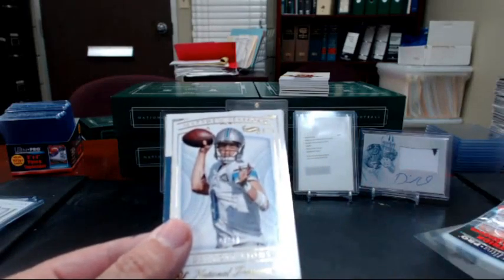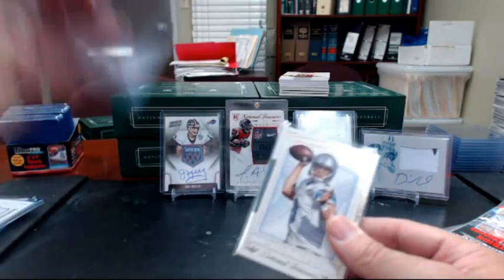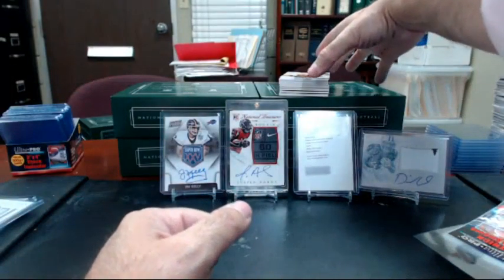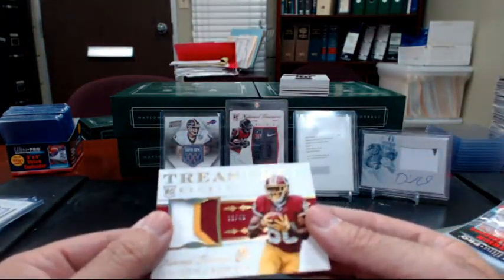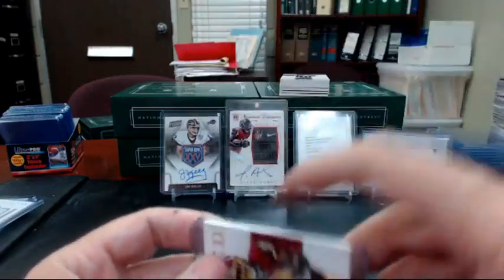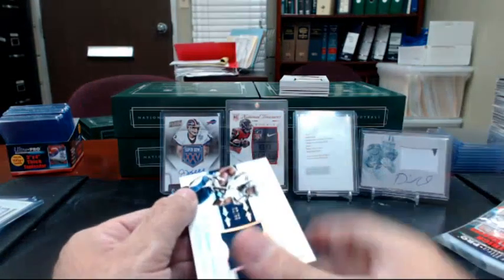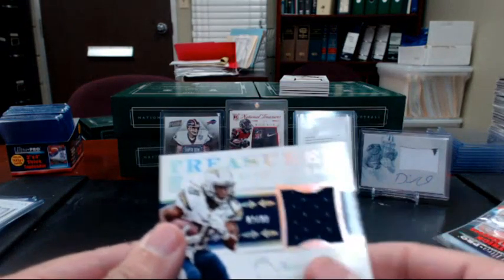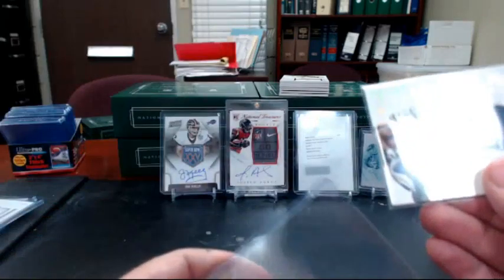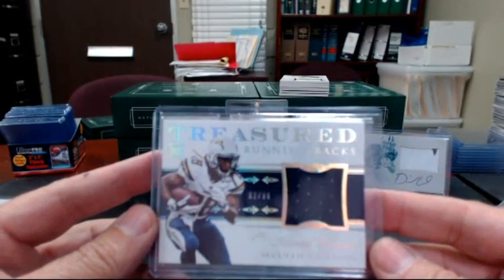Detroit Lions, 28 of 49, Matthew Stafford. Next up is the Jameson Crowder kind of a case. 23 of 49, Jameson Crowder, treasured receivers. Next up, we've got Melvin Gordon for the San Diego Chargers, 2 of 99. Little ding there on that one. Melvin Gordon, treasured running backs.